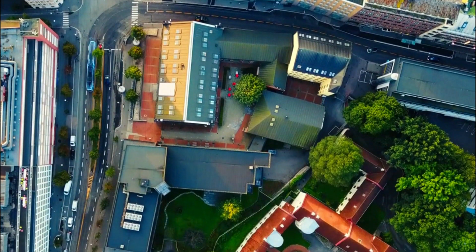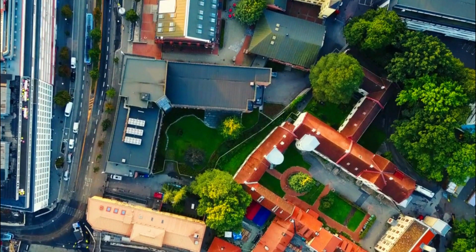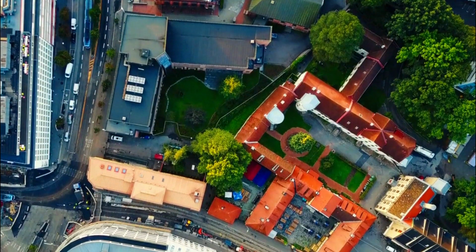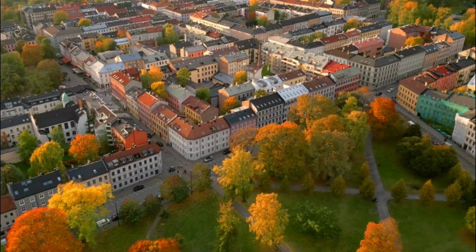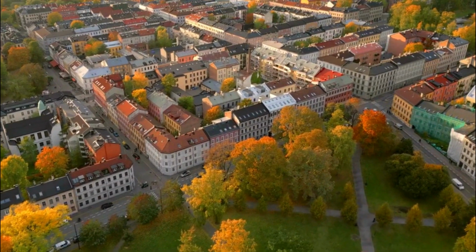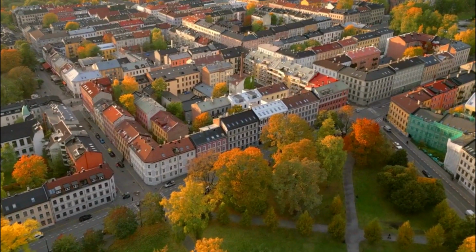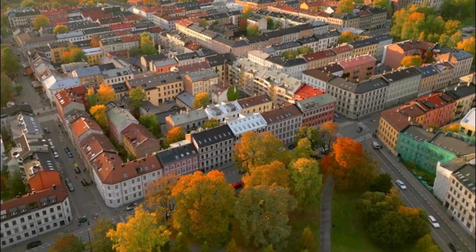Number 1. Visit the Viking Ship Museum, explore well-preserved Viking ships and artifacts, giving you a glimpse into Norway's rich maritime history. Number 2. Explore the Royal Palace, take a stroll through Slottsparken, the Palace Park, and admire the Royal Palace. You might even catch the changing of the guard.